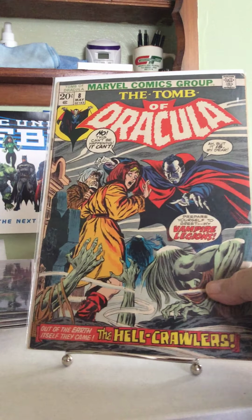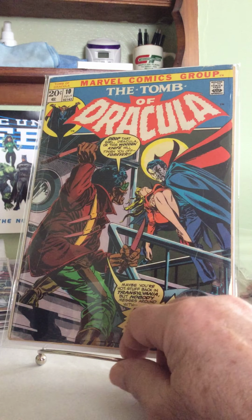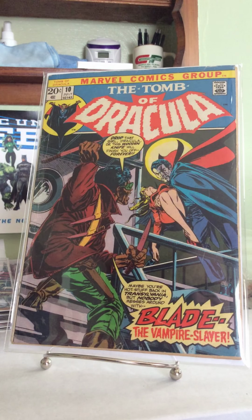It's a lower grade book, but what the heck, it's one of these iconic covers. I would consider it a grail to my collection, although my son wanted this book. He knew it was going to be showing up. So he said, "Hey, Dad, why don't you pick this thing up?" I bid on it. Not too much.